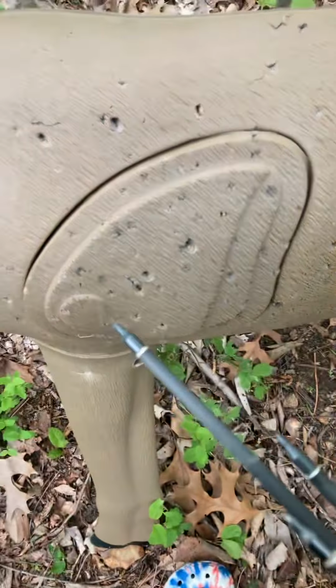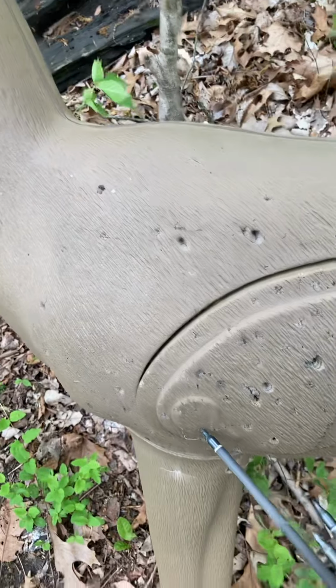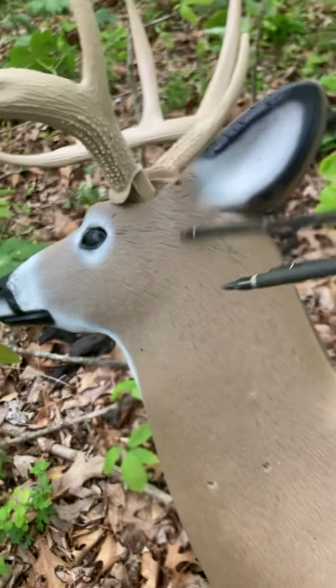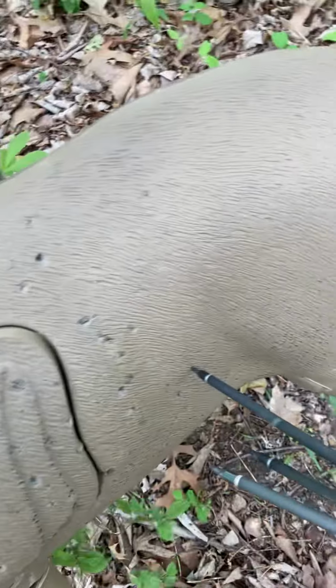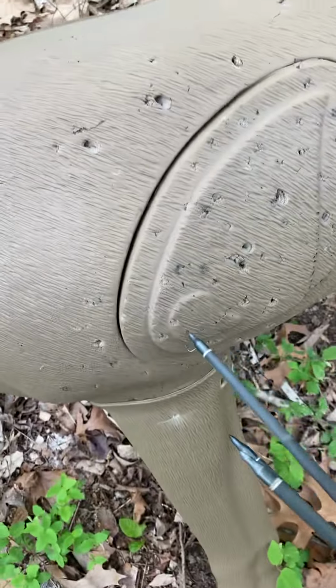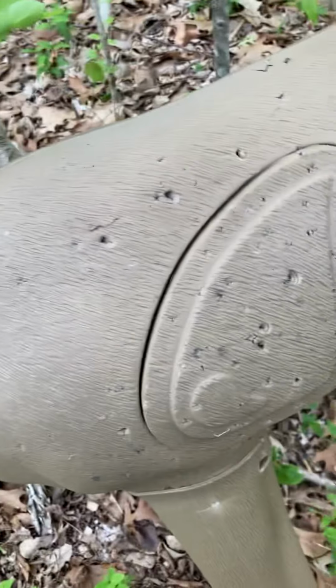We want him to go right there. That's kill zone. Here, yes, but no. Here, yes. Here, sometimes. Here, no. Here, no. By here, yes. Just.